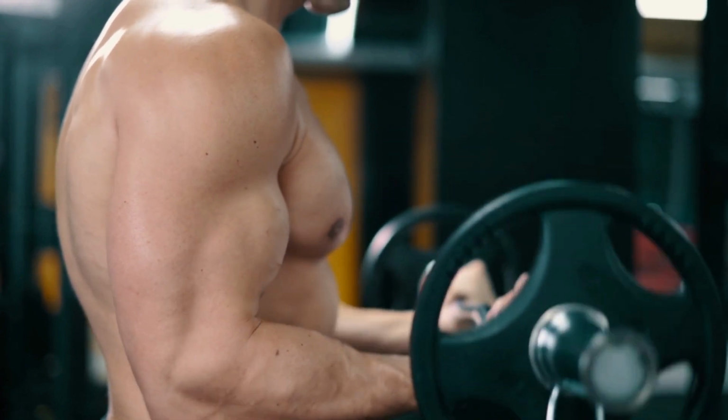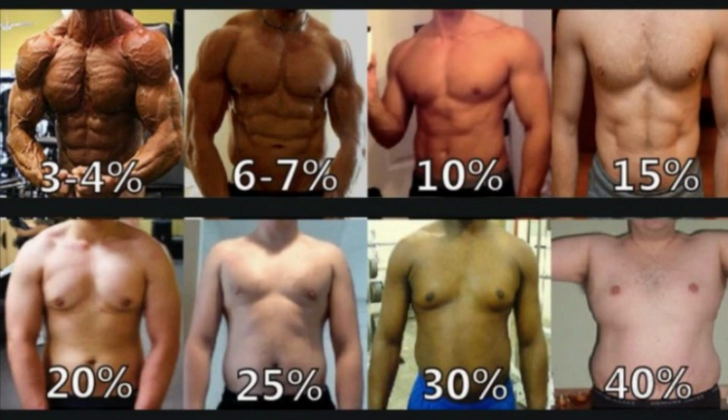And to actually see your abs, you've got to be around 8 to 12% body fat. This obviously varies between individuals, but that's a rough range to give you some guidance of when you're going to start seeing those abdominals pop through.